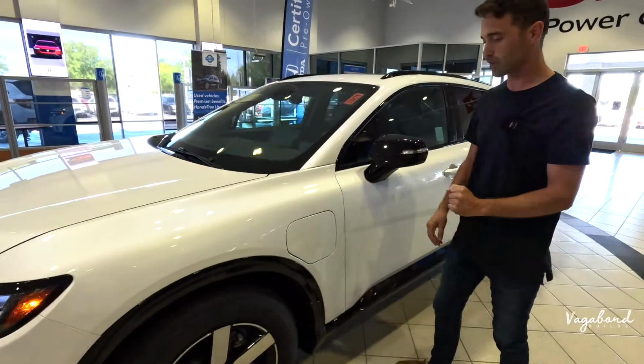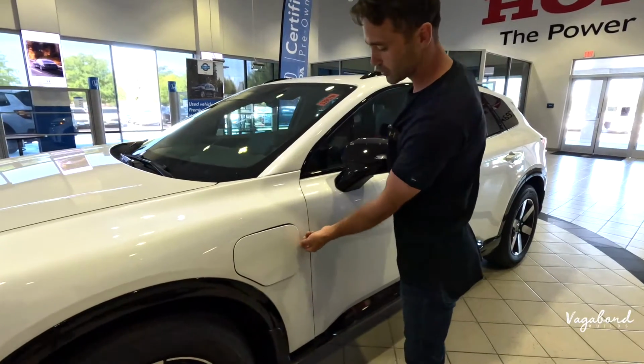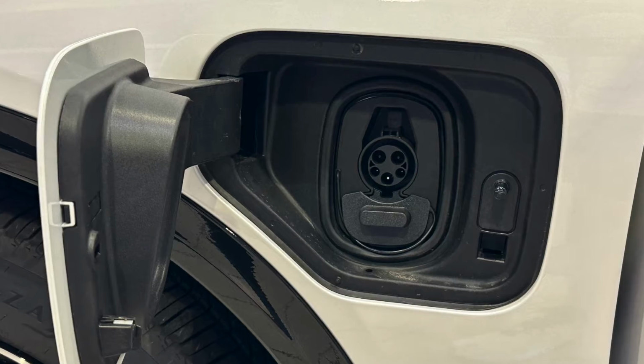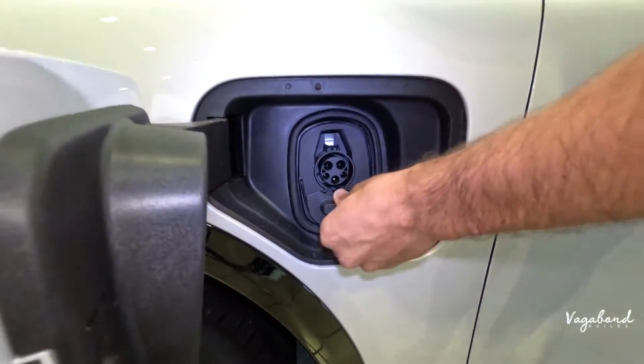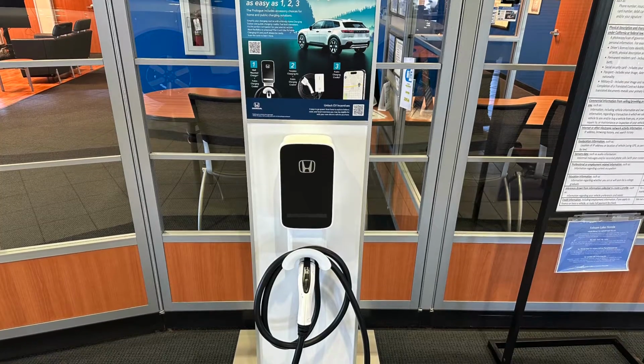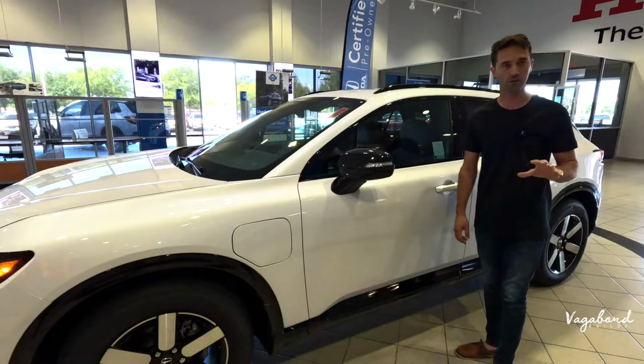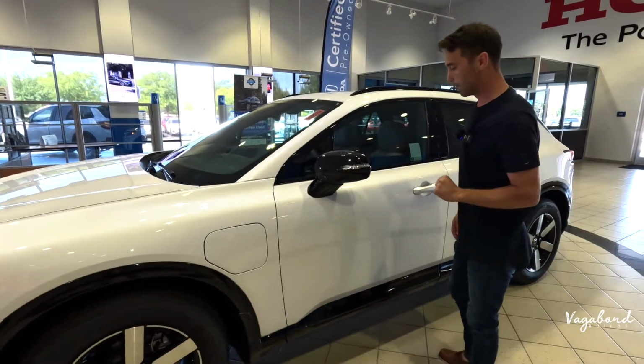Now moving over to the charging port, you push that lid so it pops open. You've got the option of slow and fast charging. And here is a picture of the home charging system and what it would look like, okay? So I just want to give that to you guys for a Honda home system.